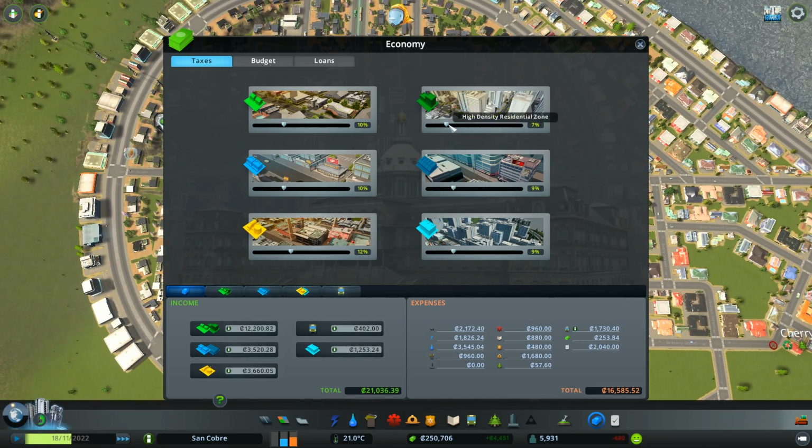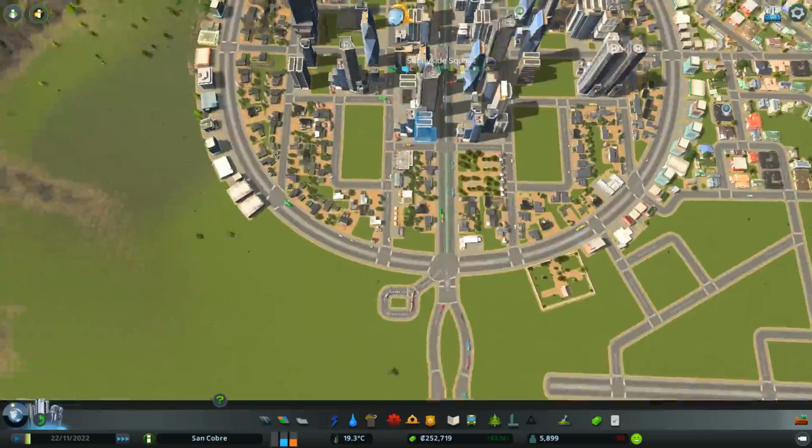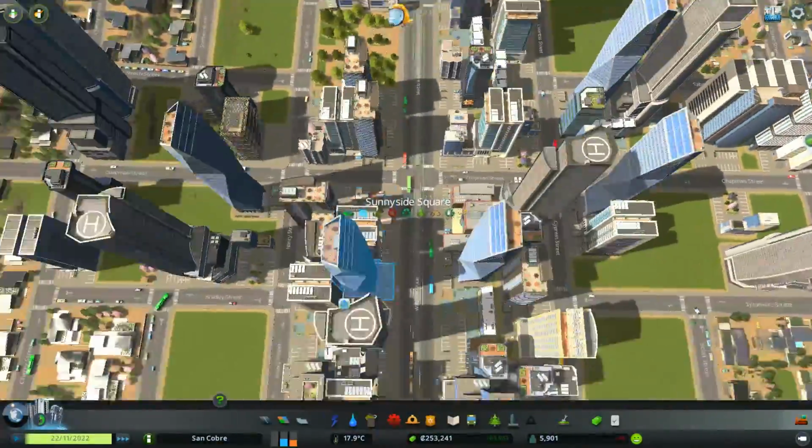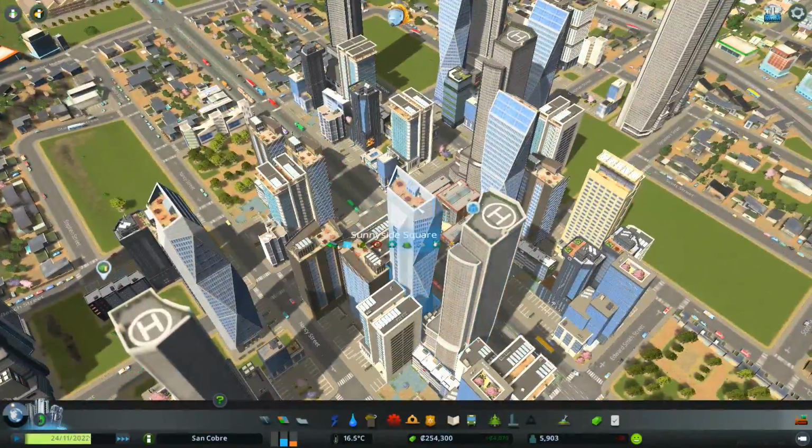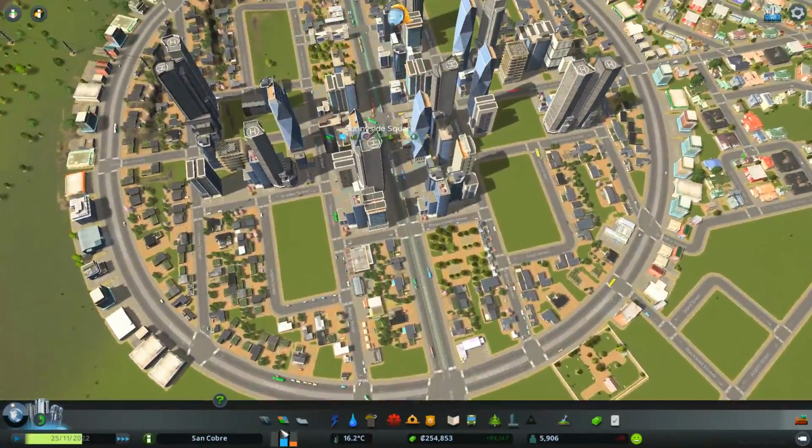And so I'm going to bring down the tax on high-density residential to try and incentivize. You know, I'm going to charge them 1%. I'm going to make it real cheap for high-density residential people to move in and live here. So I'm really incentivizing people to move into this downtown area. Of course, at a certain point in the future, we will go ahead and increase that tax a little bit. But for now, I think that works out just fine.